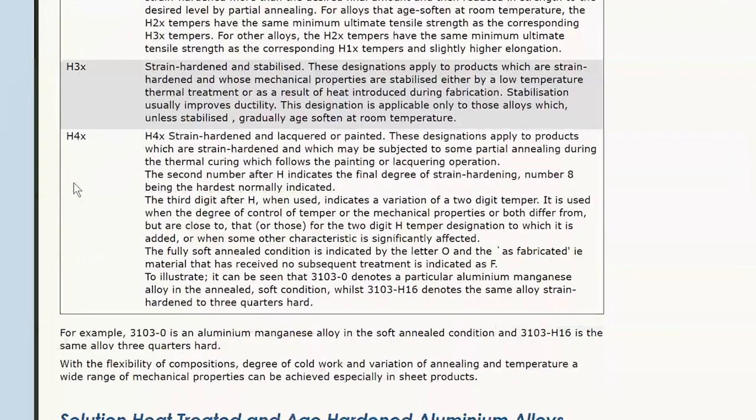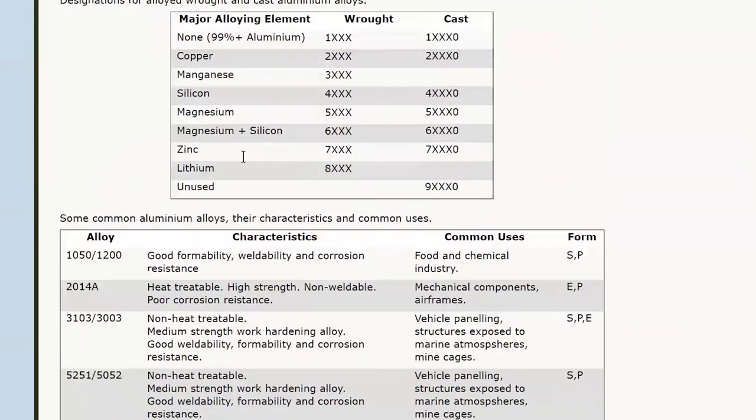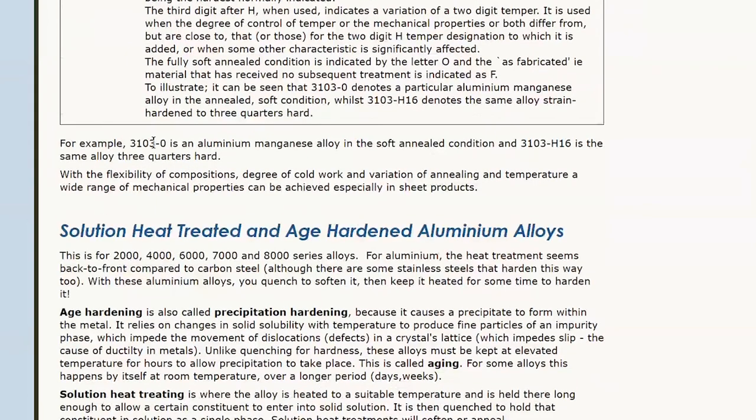All right, now it should probably be best to show an example. So here we've got 3103, right? That's the alloy itself. It starts with a 3, which means it is a manganese. 3103-0. Well, usually we see a dash here, it means it's not very hard. And it's a soft annealed condition, so that's soft. Dash 0 means it's soft.